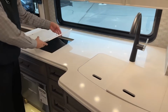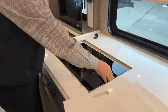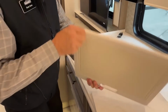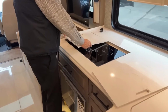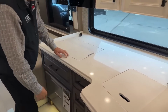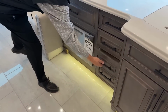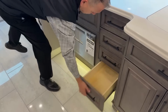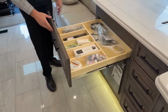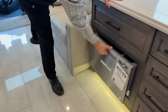Over here, again, it's all electric. There's no propane on this coach, so we have our true induction 2-burner cooktop that it's portable. We've seen that in a lot of Newmars over the years. We also have our cutting boards under here if we need them. There's a lot of lighting under here, so we can actually see what we're doing. A lot more drawer space coming down the side here. All our remotes, touch-up paint, everything we're going to need to run all the electronics in here. And we also have a nice little dishwasher.